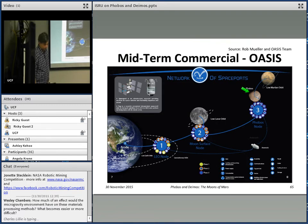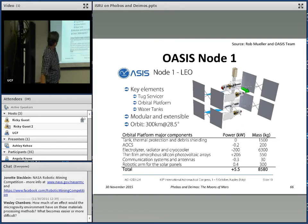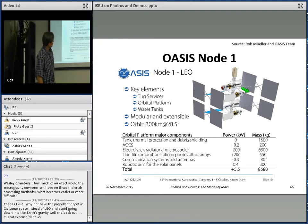They went through some effort to develop the node 1 propellant depot to describe how big it would have to be, how much power it would need to operate, to electrolyze the water to make hydrogen and oxygen. And by the way, there's other ways to do this. Instead of using hydrogen, you might want to use methane, because methane is a lot easier to store in space. It's higher density, and it doesn't require active cooling systems. All you need is a sunshade.